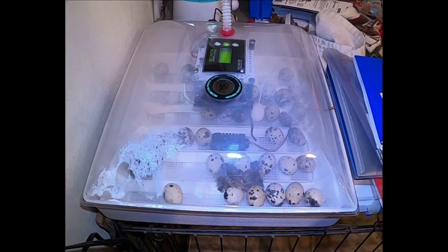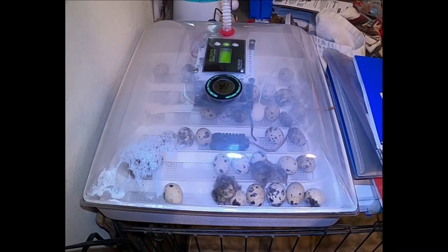And like I said, I loaded 54 more eggs in last night, September 1st, and at 7 to 10 days, I'm going to candle them to see if I have any growth in them. If I do have growth, they're going to stay in. But the ones that are not fertile, not growing, I'm going to go ahead and take out ahead of time.